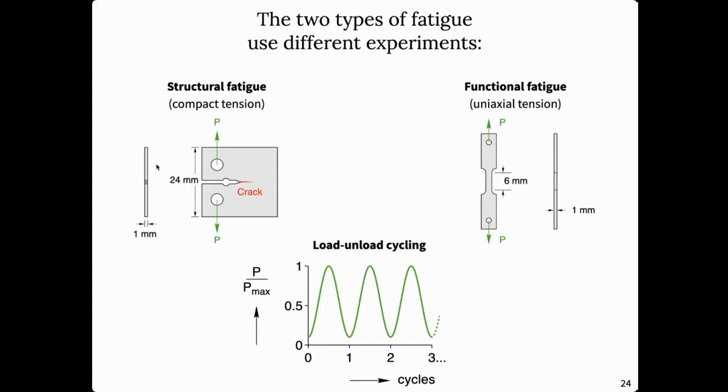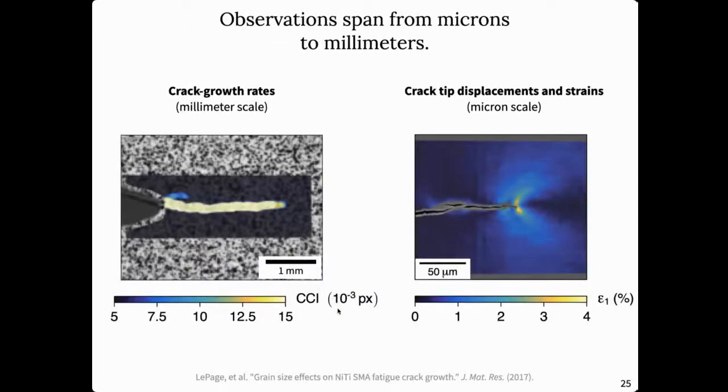We use two different kinds of experiments to study these two different kinds of fatigue. The first is compact tension samples for structural fatigue. The second kind of sample is just a normal dog bone, like uniaxial tensile samples. We load and unload them a number of cycles, it could be thousands of cycles, and that's how we get our fatigue damage to form. And then we look at the samples as the damage forms over time.